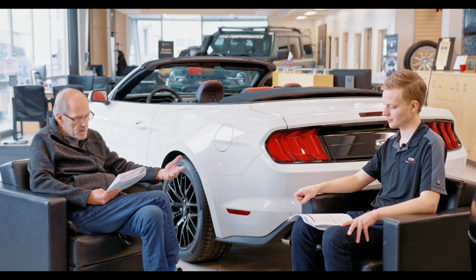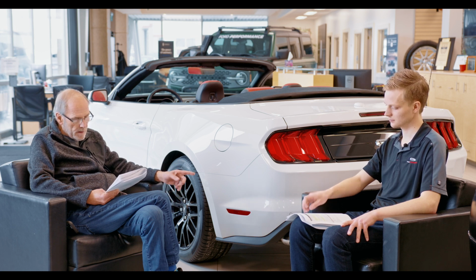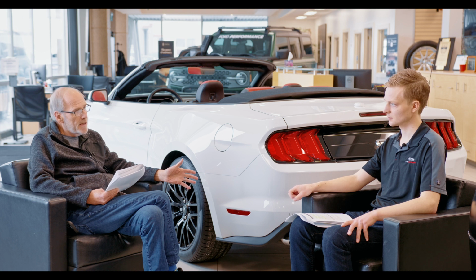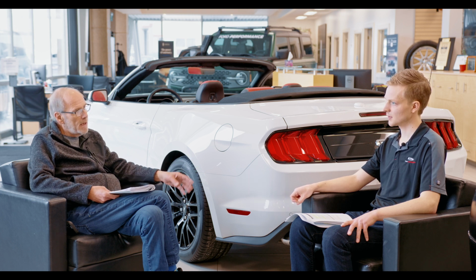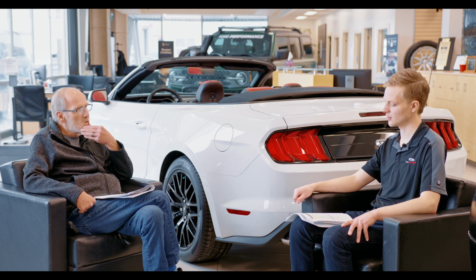355 limited slip axle with the automatic, not available with GT Performance. Spoiler delete does not tell me here that it's not available with the Performance Pack 1, but that's the way it used to be. You couldn't delete the spoiler on the Performance Pack 1. There were one or two years you could, but a lot of the time you couldn't.